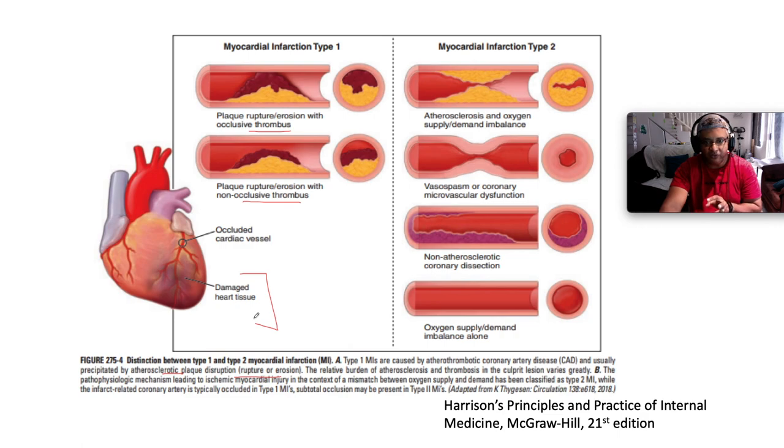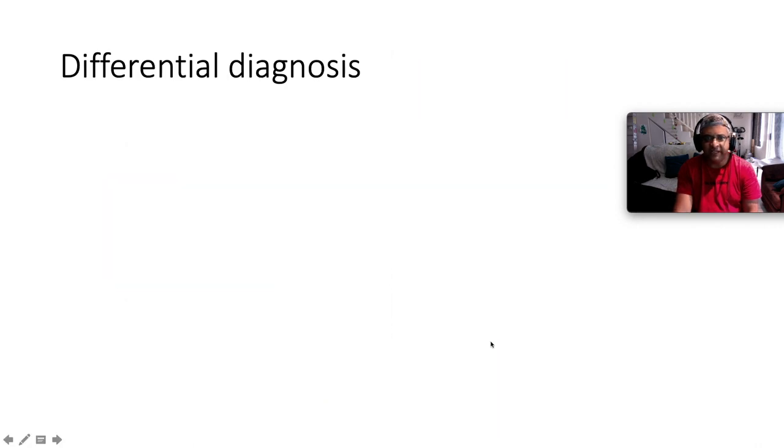Versus type 2 myocardial infarct, in which the pathophysiological mechanism leading to ischemic myocardial injury is in the context of a mismatch between oxygen supply and demand. So here, there's a supply-demand mismatch, right? Here we can see atherosclerosis and oxygen supply-demand mismatch, very narrowed lumen. Here we have vasospasm or coronary microvascular dysfunction. Here we have non-atherosclerotic coronary dissection, not very common. Here we have oxygen supply-demand mismatch alone. Usually it happens in the setting of tachycardia-induced conditions like thyroid storm or severe anemia.